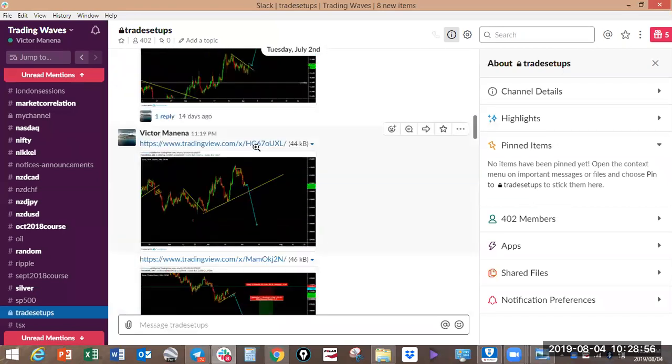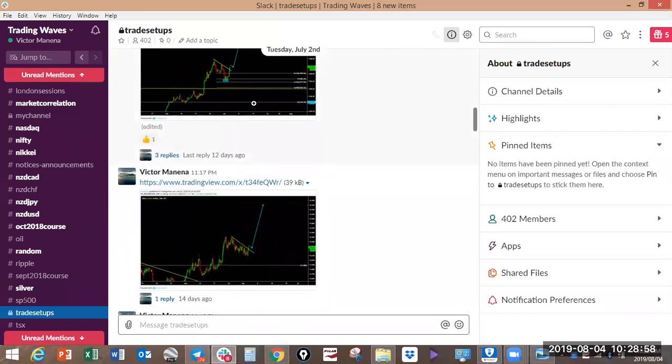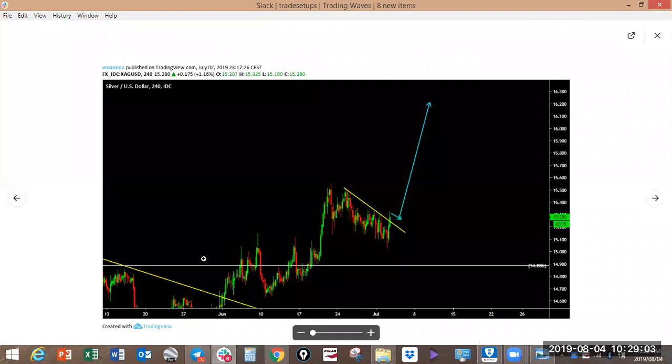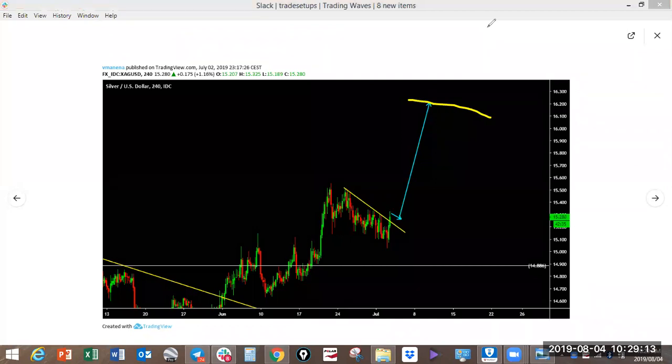So that was in July when we looked at this. So this was silver. You can see silver. This is the recent one, not the one before here. This was another update on silver. And it has now reached that 1640 level that we've been expecting.